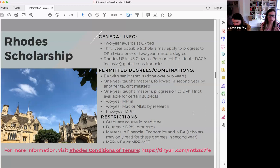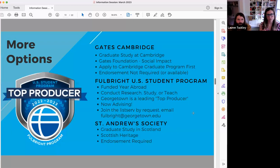Again, I don't want to get too much into the weeds around degree selection and strategy for that. We do have other resources to help walk you through program selection. So the long story short is the Rhodes is going to fund 2 years at Oxford University. There's a lot of ways that you can have a really excellent educational experience through the Rhodes Scholarship.